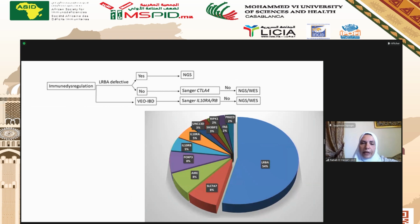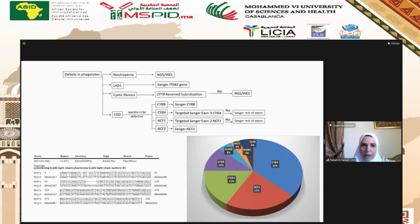For immune dysregulation, LRBA accounts for about 54% of our Egyptian patients. If it is defective and we need a molecular diagnosis, we do NGS. If not, we start Sanger sequencing of CTLA4, and then go up to the next level of NGS and whole exome. For very early onset IBD, we do Sanger sequencing of interleukin-10 receptor RA and RB.